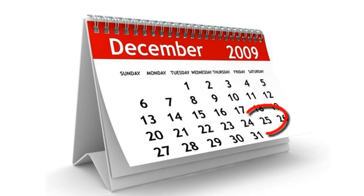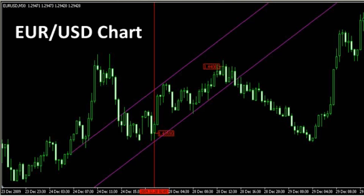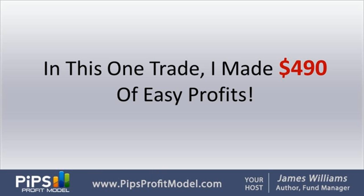In 2009, Christmas fell on a Friday, so the market reopened on the 28th, a Monday. Notice a trend similar to December 2010 and 2011? You will see that I entered when the price was 1.4359 and subsequently closed my trade after it rallied to 1.4408. In this one trade, I made $490 of easy profits.